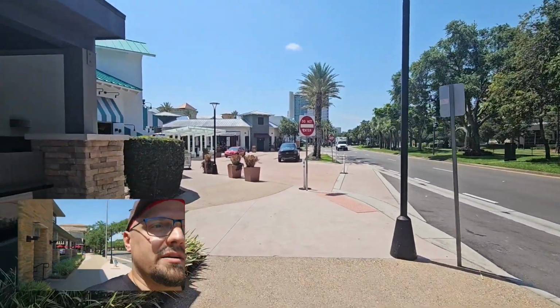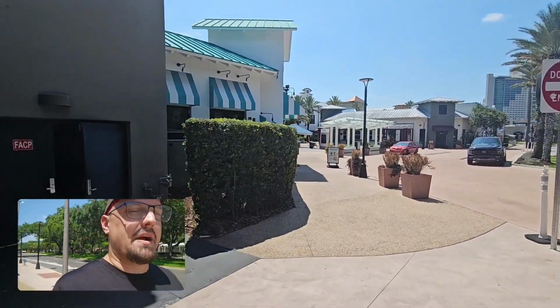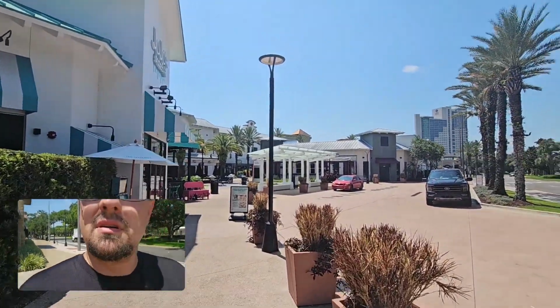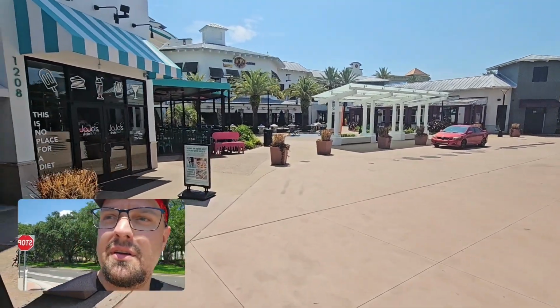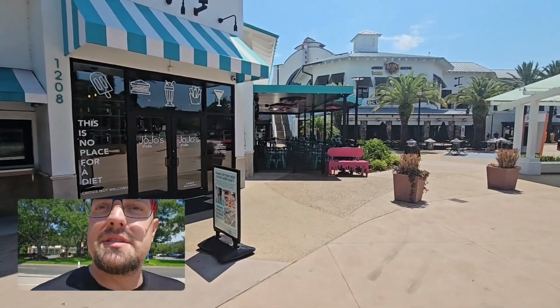We're going to take a little peek here into the Point. This is going to be the last stop on iDrive Tour part number 4. This is JoJo's. Over here it's a shake bar. They make alcoholic milkshakes. Sunday through Thursday, 11 to 10. Friday and Saturday, 11 to 2.